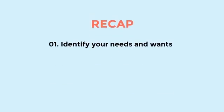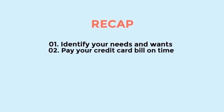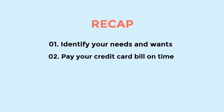As a recap, it is important to identify your needs and wants so you can apply for a credit card that best suits you. Always make sure you pay your credit card bill on time and try to pay it in full, or at least pay the minimum payment to avoid being charged interest. Lastly, don't forget to watch out for scams.